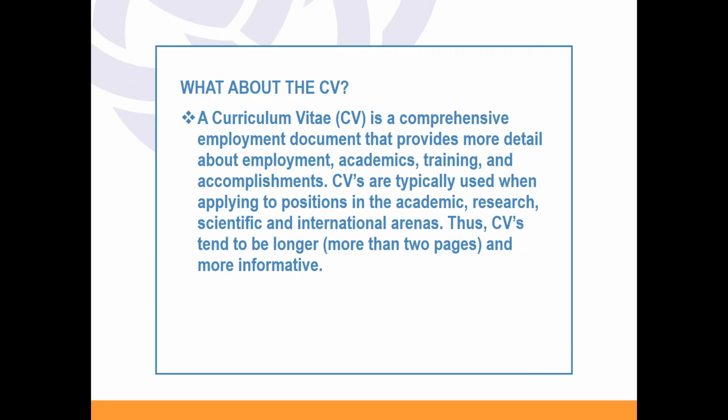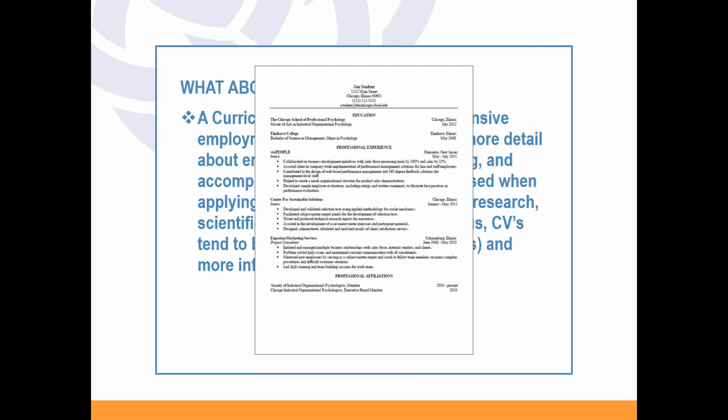Like I said, this is a document that can be more than just 2 pages, and it's very informative when it comes to what you're sharing. Each CV is different. No one CV will be alike because the experiences that you have are different. This is just an image of a CV. The thing I wanted to show with this image is the structure. Like I mentioned in the beginning, we're going to talk about structure and formatting, because I think what's more important is making sure that the document looks the part.